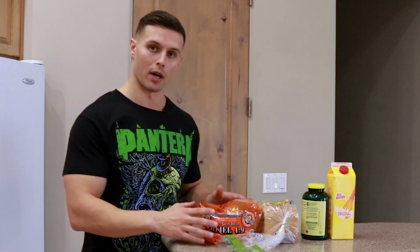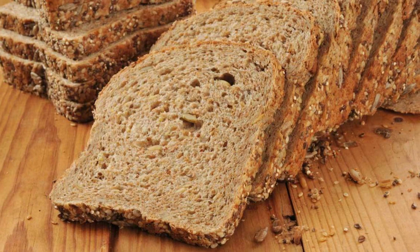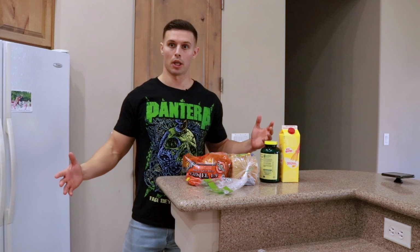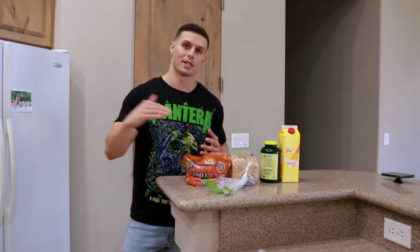So this is Ezekiel bread. Ezekiel bread is a very complex carb. It's very hard on the system. There's a lot of fiber in it, and it just takes your body a long time to process. That's really good because your insulin levels don't go up, your blood sugar doesn't spike, so you have sustained energy.